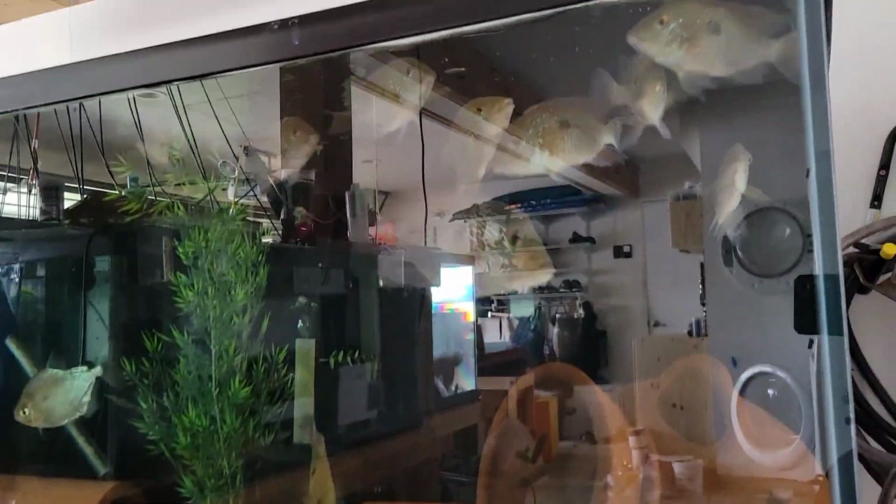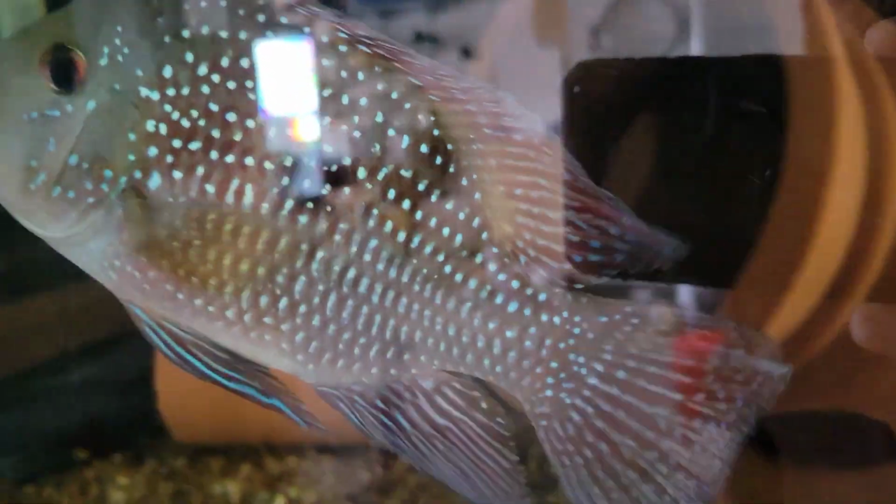All right, now we have the 180 gallon, and this is where I put the Geophagus Resilientis, the Laguna de Mali, the red population. So they were outside. I'm going to try to get in here with the glare. Glare's horrible on this tank right now. I'll get really close.